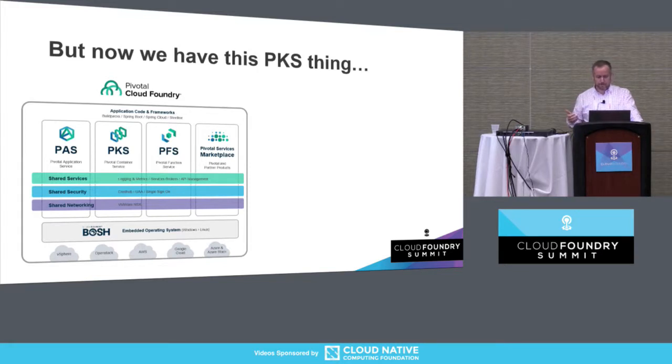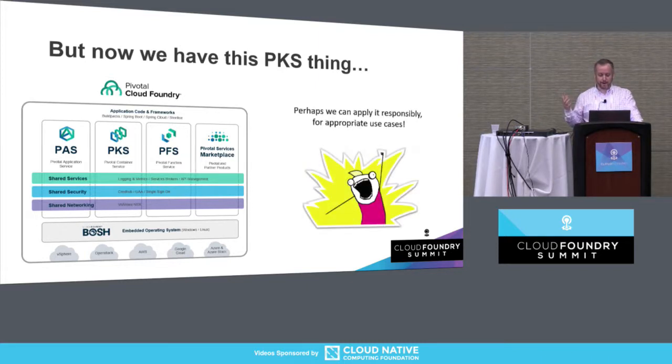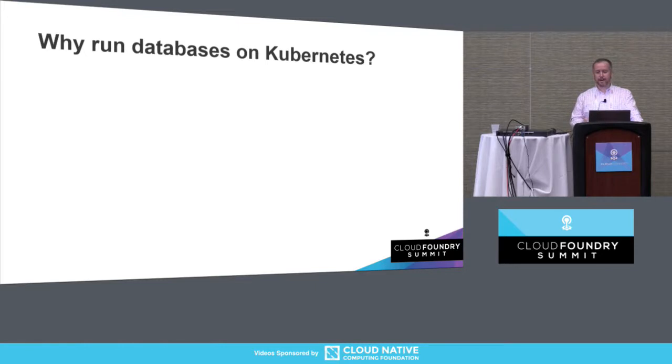But now Kubernetes, and specifically PKS, is becoming a thing that we could utilize, right? Not every database has to run on a VM anymore. Not every database has to be set up in the older sense, as opposed to these modern technologies that we have. So maybe this is something that we could just play around with and see if there's anything there, right? So perhaps we could apply PKS to running a database, right? And then the next question is why.